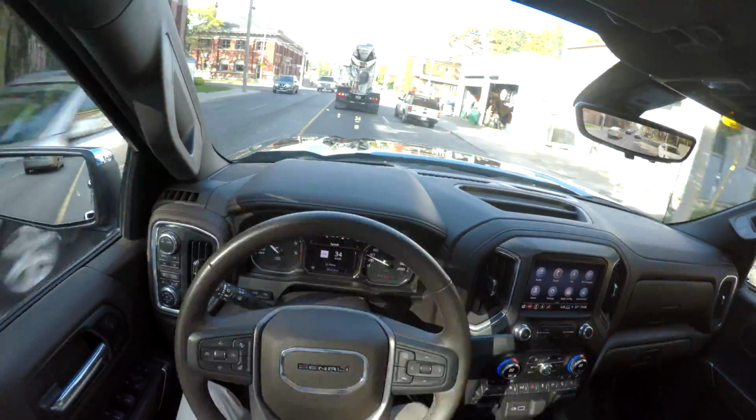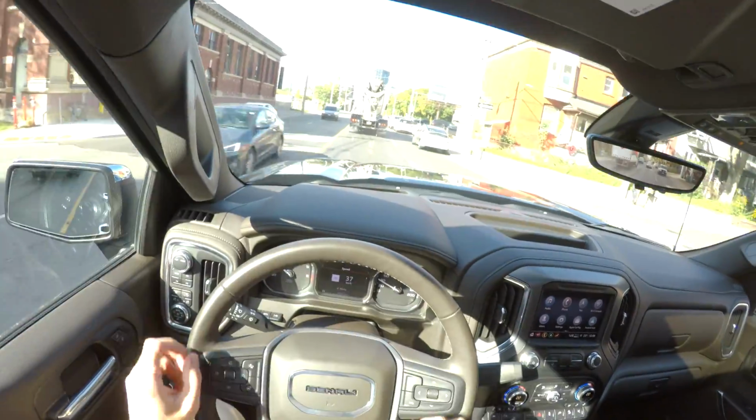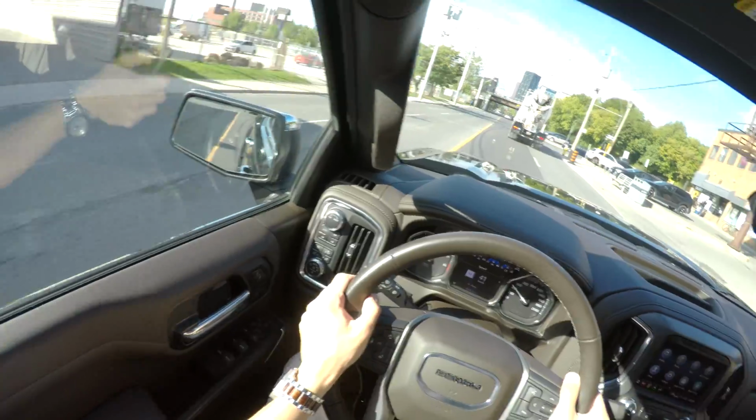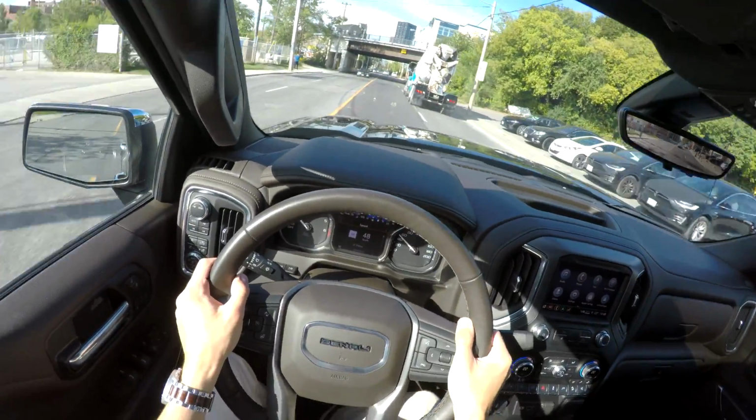I don't want to talk too much about it because I talk about that in depth and at length in the full review. But this drivetrain, the 6.2 liter gas V8 with the 10-speed automatic, is just really good. Really, really good. Like it a lot.